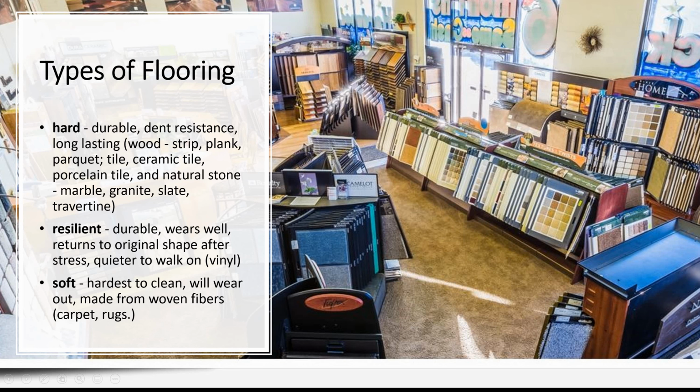You have hard floors, resilient floors, and soft floors. Your hard floors are going to be your most durable, dent resistant and long lasting. So these are going to be like your wood floors, your tile floors, your stone floors, those types of things. They are very hard types of flooring. They don't have a lot of bounce back to them.